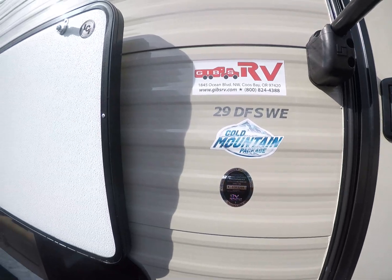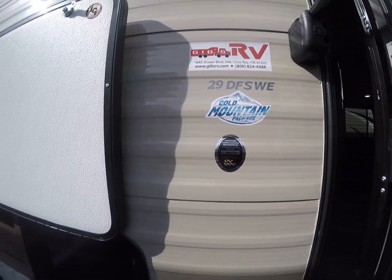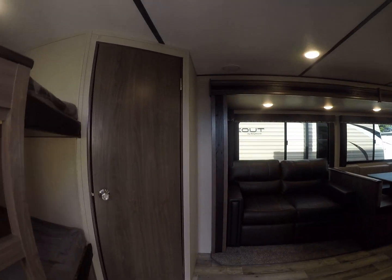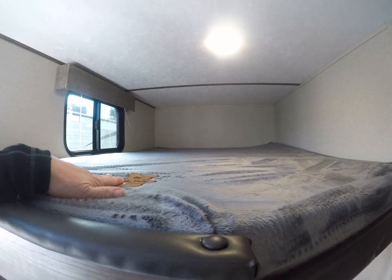There's the model 29 DFS. WE stands for the Western edition. And we step in, and just to our left we see the bunk beds here. We've got outlets as well as lights for each individual bunk. These are double bunks, so you can sleep 2 kids to a bunk.